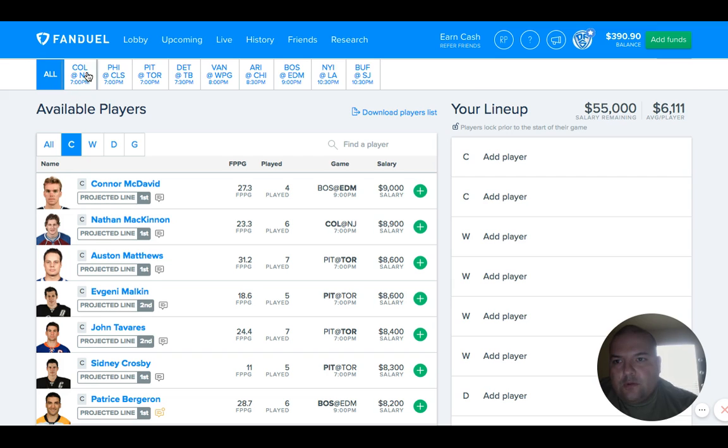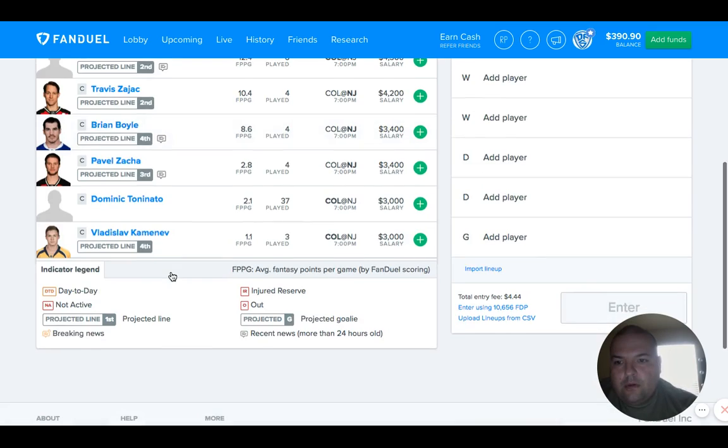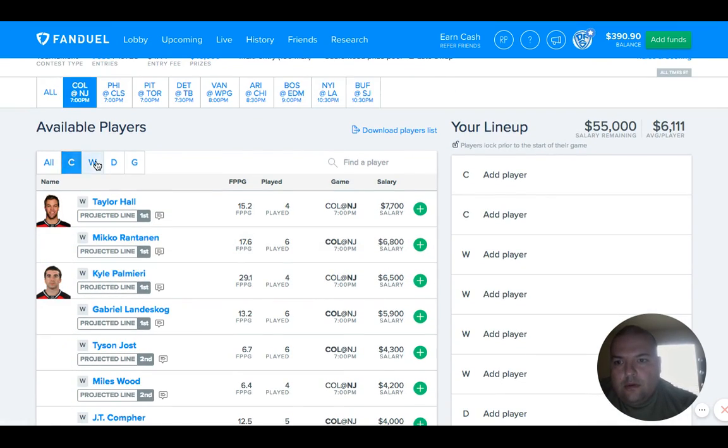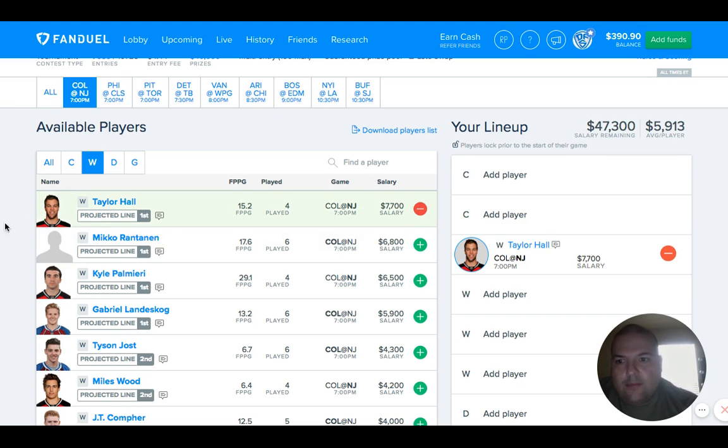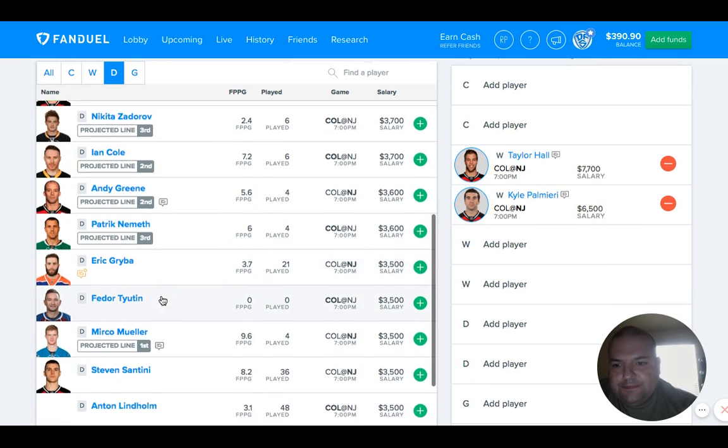All right, so here we go. We'll start here. I told y'all that I like Taylor Hall, so we'll pick Taylor Hall. Now, mind you, this is just how I like to build my GPPs, right? I'm going to pair him up with Palmieri because they've been feeding off each other all day. I'm going to come over here to defense. I'm going to get my boy Vanneton.